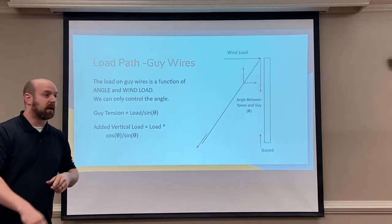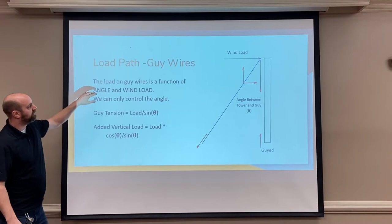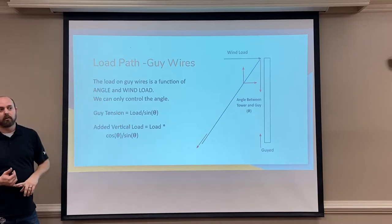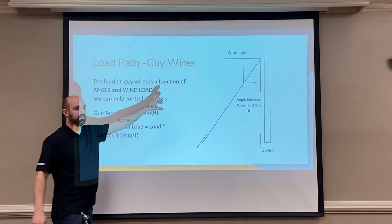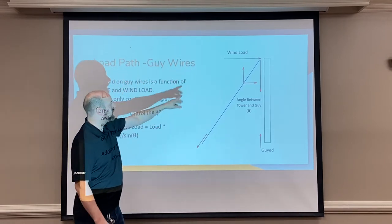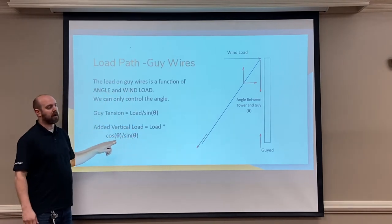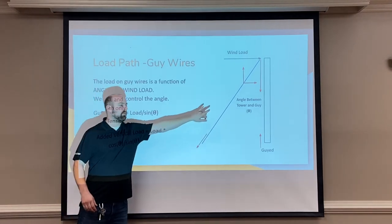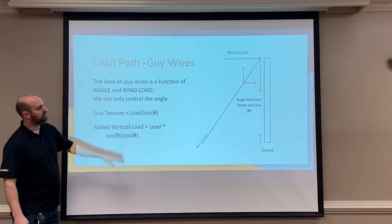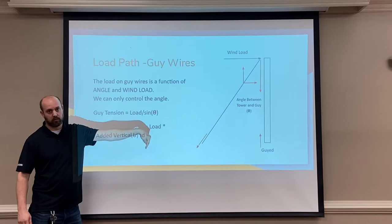So to talk about guy wires, when it comes to guy wires, they're a function of the angle and the load. Now, with what we're doing, we can't control the wind load, right? So all we can control is the angle. And as I said, the further out you can run that, the bigger the angle between the tower and the guy, the lower the overall downward load on your pole.